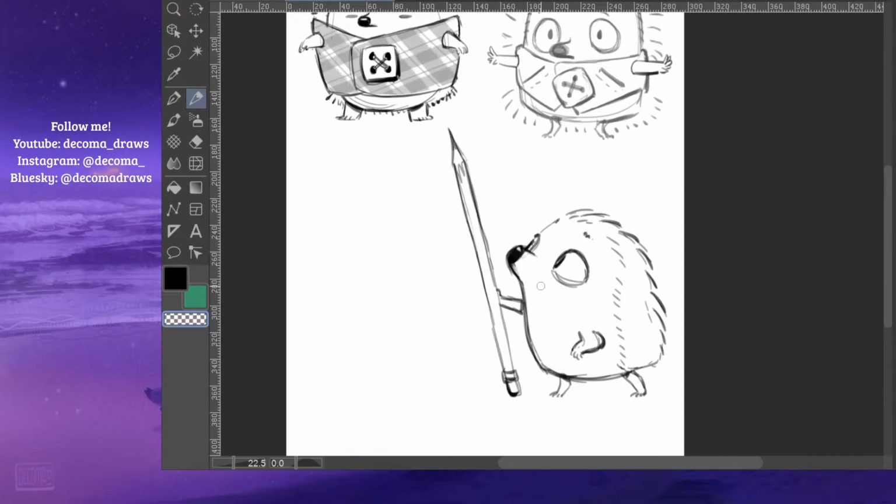Okie dokie. So, how to waistcoat? I really want a waistcoat. Can we do a button like this? I'm on a separate layer, by the way. Just turn this one down. Is the button too big?